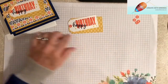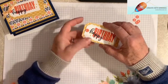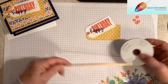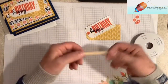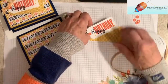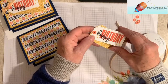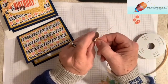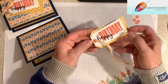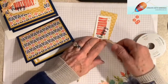Okay. So did you see I just glued that little reinforcing circle on there? I just think it adds a lot to the card. All right. So our next thing is the Bumblebee gingham ribbon, and it works perfectly with the hole that is automatically cut when we die cut the tag. I'm just going to feed my ribbon through, having my printed tag in the back, and my stamped tag on top.